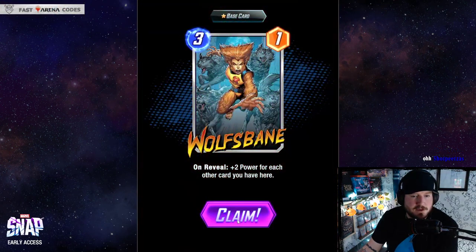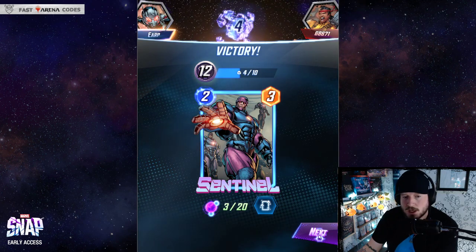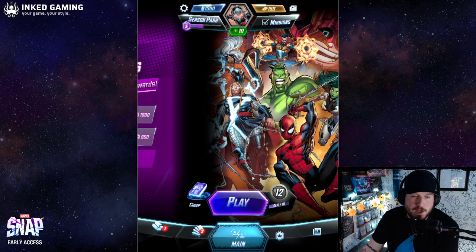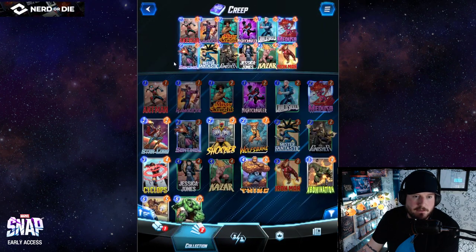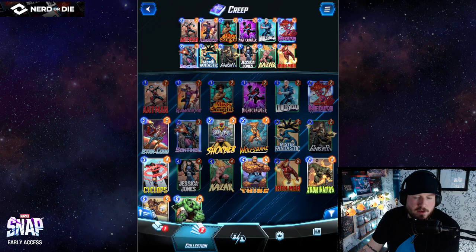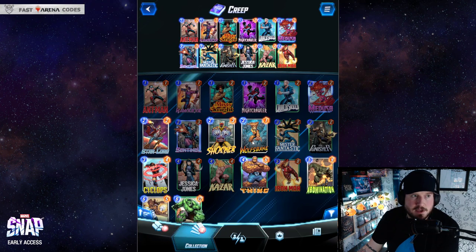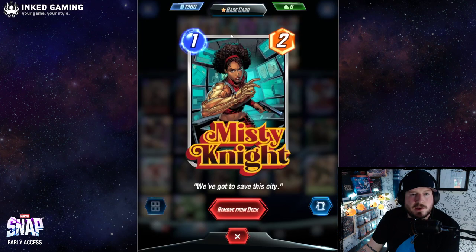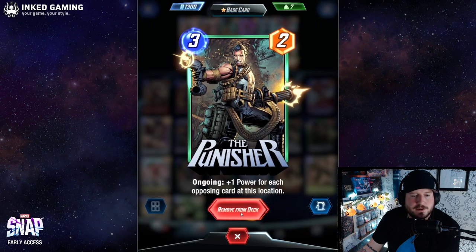Wolf's Bane, plus 2 power for each other card you have here. I like it. I like it. What do we take out, though? Plus 2 power for each other card here. So you'd want to play it on, like, turn 4. I think we take out a Punisher.